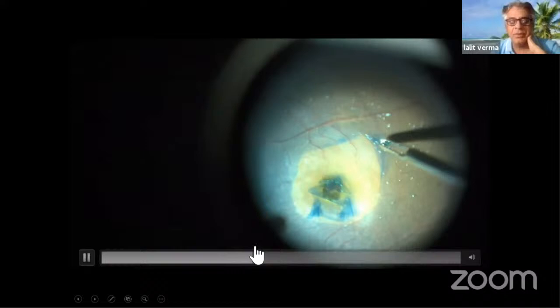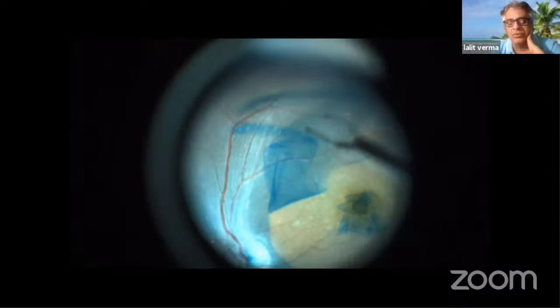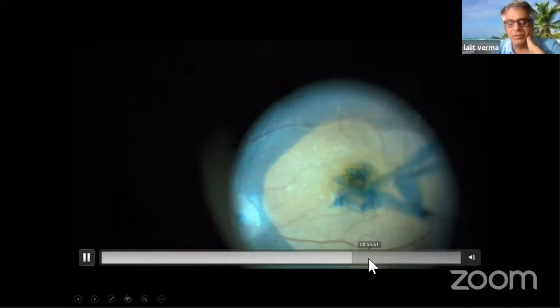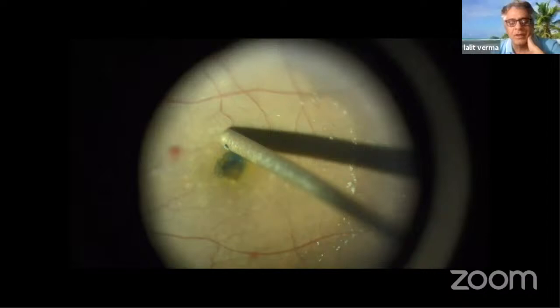After you have done this, then you peel off again as much ILM as you can from the posterior pole, and the limit is generally RK to RK, because in the first go itself you should try to do it rather than have a redo. And after you do this, then you trim it with the lowest possible suction, that was 50, and the highest possible cutting, that was 7000, and trim it to the size of approximately one disc or so. And then you do air-fluid exchange and come out of it.